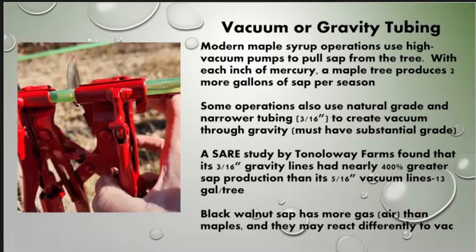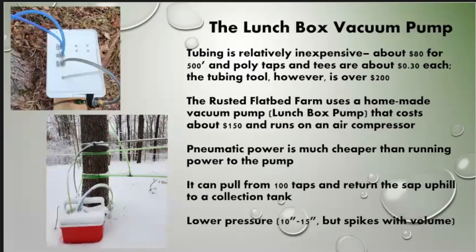One of the reasons that may have to do with 3/16 inch gravity lines being better than vacuum lines is there is an awful lot more gas in black walnut sap than maples. So in those trees, it's not just sap going up there. There's pockets of air, gas that go up through those all the time. And so you have much more of that in black walnuts. And that may be that if you have too much high pressure vacuum on black walnuts, it's pulling air and not pulling the liquid as much. It's the only thing I can figure. So more to be learned on that.